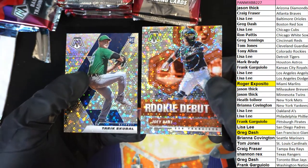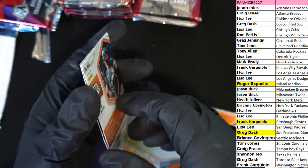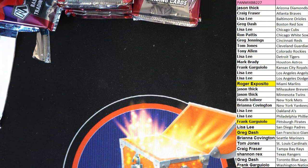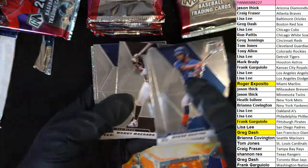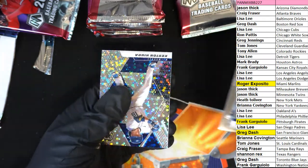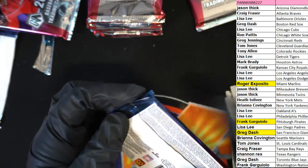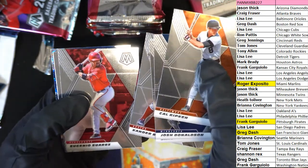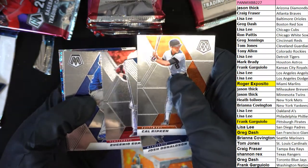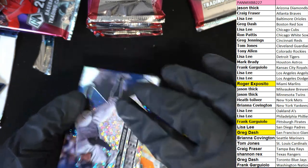So two really cool rookies there, Detroit and the Giants. We've got one autograph left in this box. Good luck. Minnesota Twins get a very nice prism. Some nice rookie cards. And what do we have here? A-Rod. New York Yankees A-Rod.